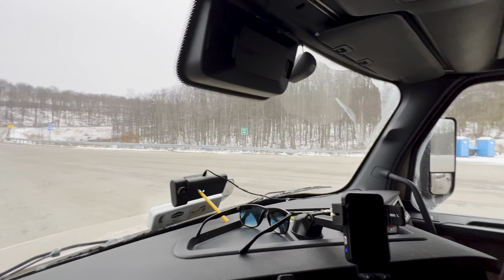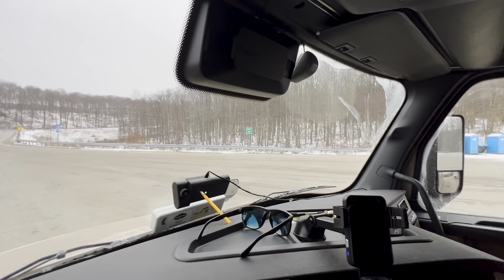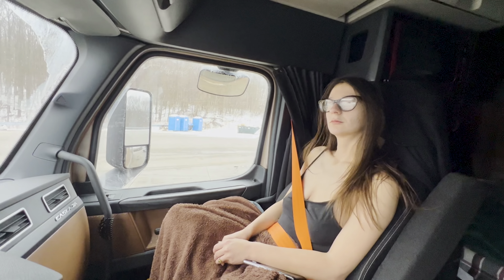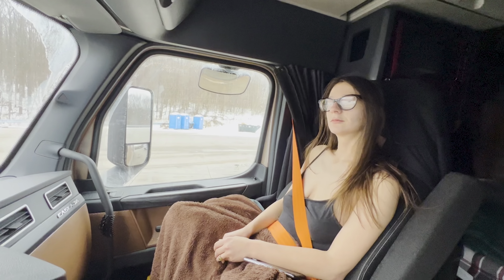So. Made it here to the lovely mandatory brake check, tire check area, weigh station. Gotta jump out and do all that fun stuff. Would you like to join me? And it's only 14 degrees Fahrenheit.